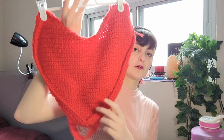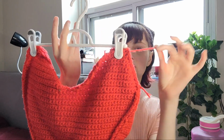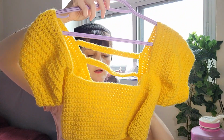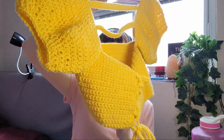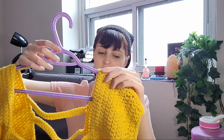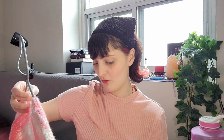I can show you some wearables as well. This is my heart purse. This was one of the first projects I made as well. So you can see there's things that I forgot to tie in, but overall, it's a pretty good purse. I made this pretty early on as well. It's a little cute top, and it has a little tie in the back. I added these myself because when making clothing, sometimes you can measure incorrectly, so that's something to look out for.